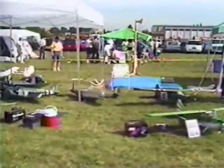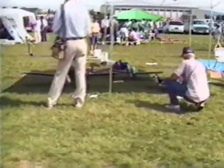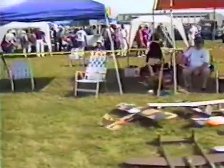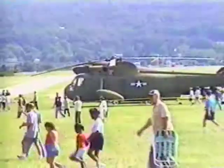Third weekend in September, enthusiasts of electric-powered radio-controlled model aircraft gather in eastern Pennsylvania for the Keystone Radio Control Club's annual KRC Electric Fly. This meet continues to grow each year, and for 1996, the event was moved to a new, larger location at Queen City Airport in Allentown, Pennsylvania. Join us now for a look at the many outstanding model aircraft.